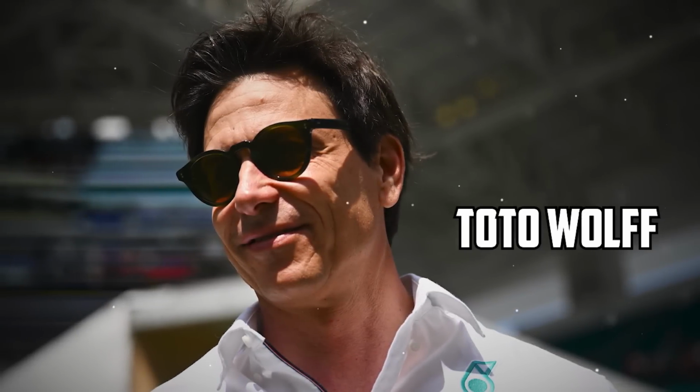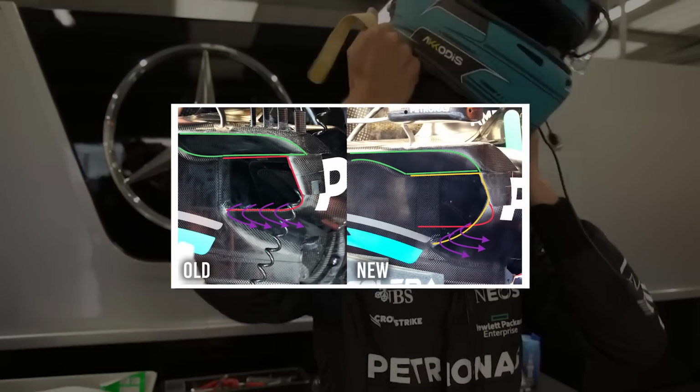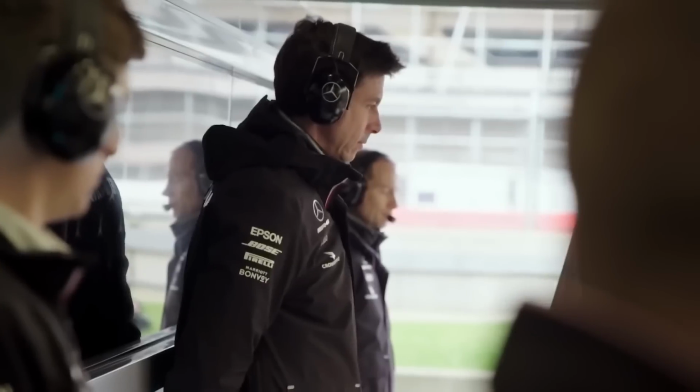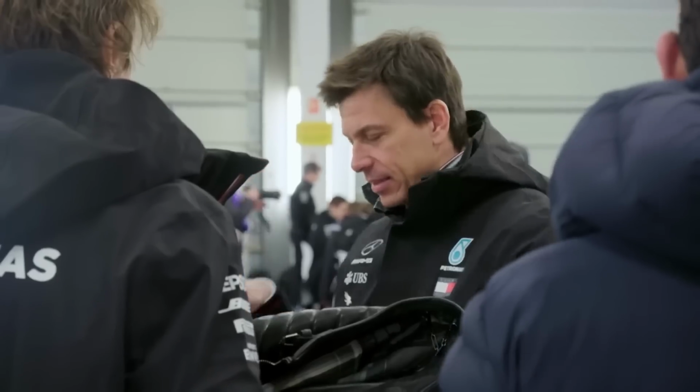Mercedes team boss Toto Wolff predicted a huge update for the W14 in Spa, and now photographs of the car's drastically altered sidepods have emerged. And it looks like Mercedes has not confined itself to merely adaptive circuit adjustments. Toto Wolff unveiled some new features on the W14 in the preview before this weekend.